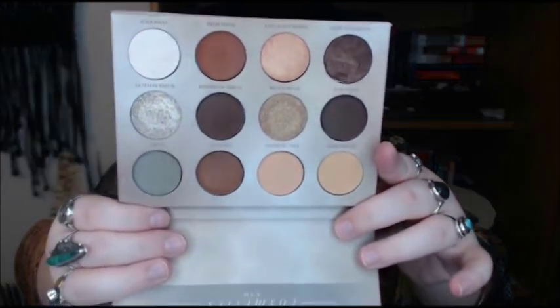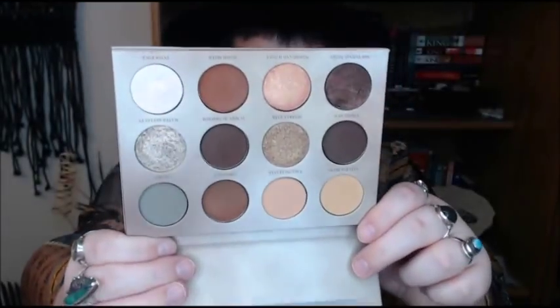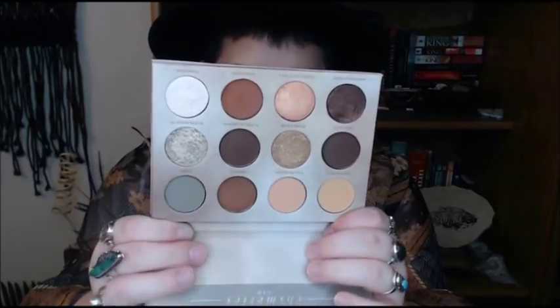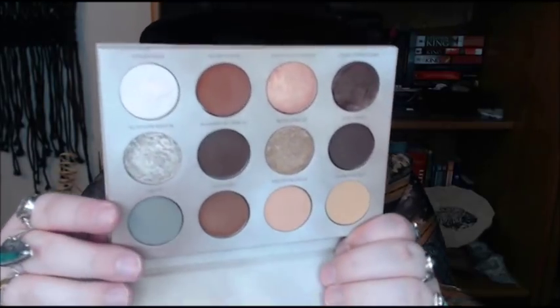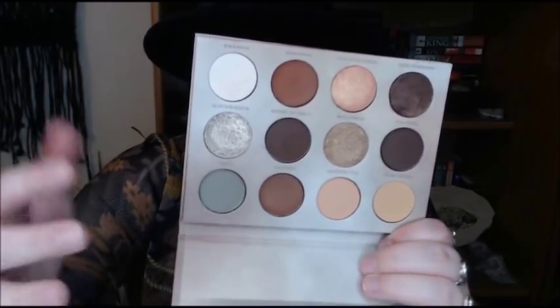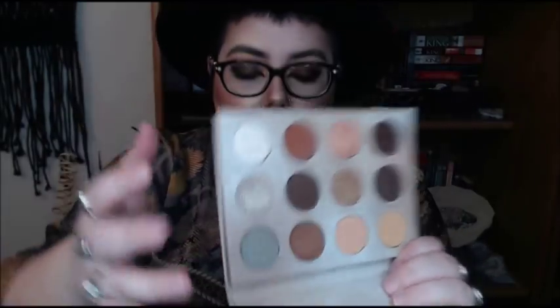And I say this because this is an extremely neutral palette, but I actually feel like this palette is unique in that it is truly neutral. And what I mean by that is, even though this is browns and whatnot, these browns aren't overly warm tone, and they're also not overly cool tone. I think you get a nice mix of warm and cool, and just true neutral in this palette. You have a gray, you have your browns, but you also have a silver.